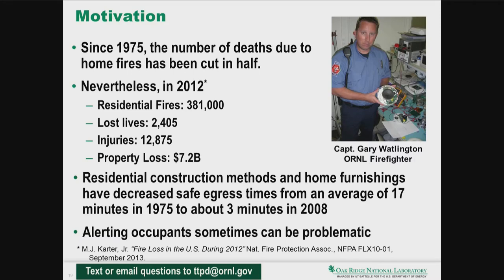Studies have shown that up to 70% of children from 5 to 15 don't awake soon enough to the high-pitched alarms that are in home fire units right now. And so putting a lower frequency unit in there is one of the things that we've discovered from the literature is very beneficial in alerting occupants.